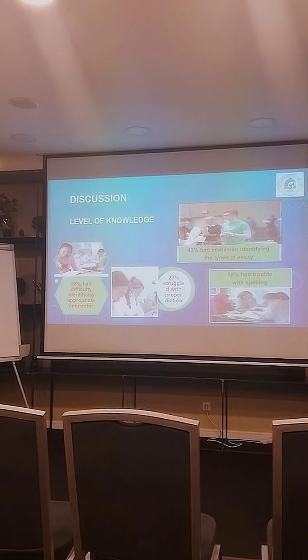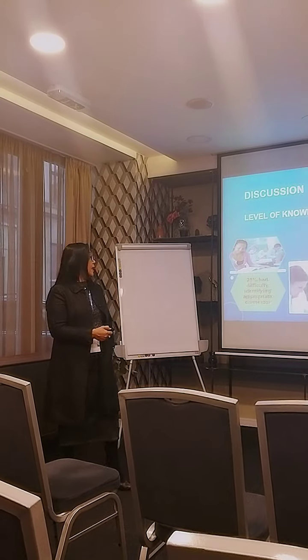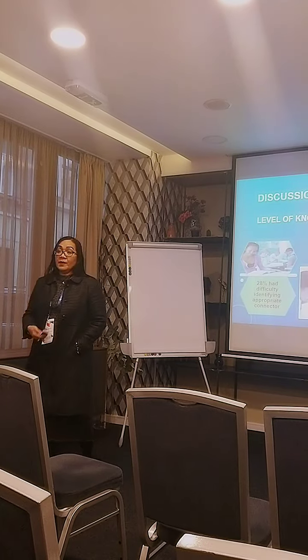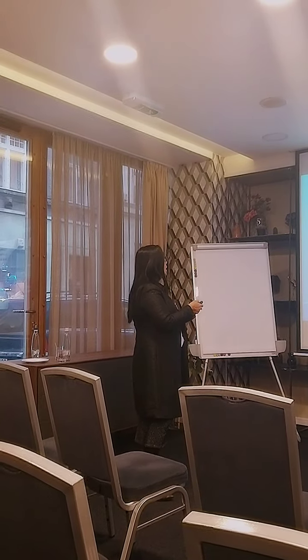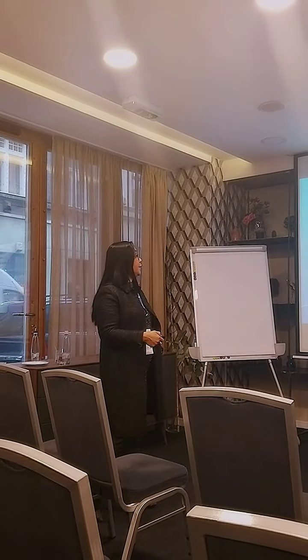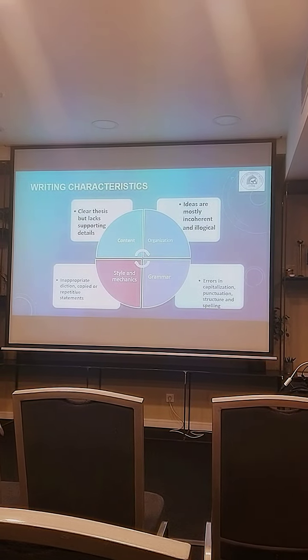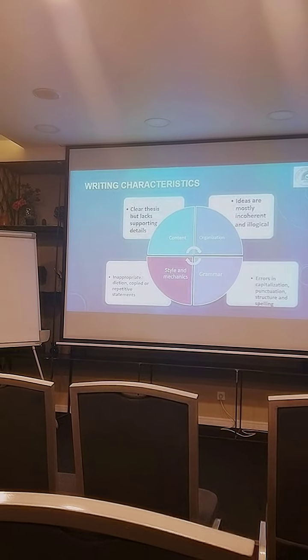The results yield that on the students' level of knowledge, 28% had difficulty identifying appropriate connectors, 23% struggled with proper diction, 43% had confusion identifying the types of essays, while 80% had trouble with spelling. Now these are the writing characteristics from the content analysis. As to content, they have a clear thesis, but they don't really have supporting details. As to organization, the ideas are mostly incoherent and illogical. As to grammar, the most common errors are in capitalization, punctuation, structure, and spelling. And as to style and mechanics, there is inappropriate diction and copied or repetitive statements.